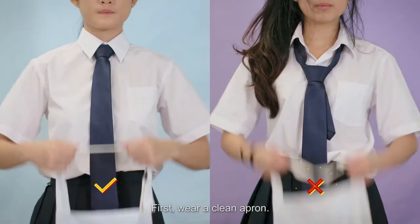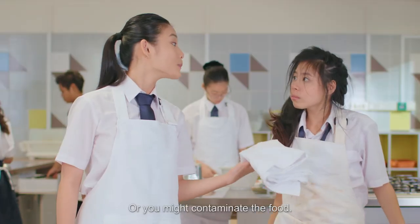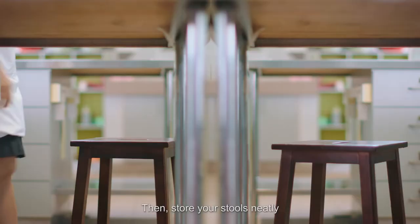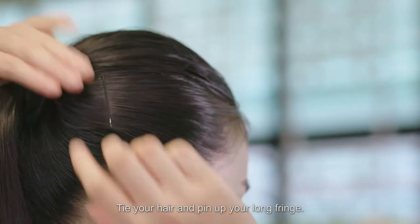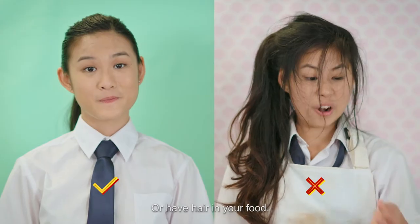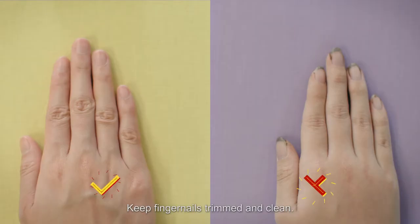Yay! First, wear a clean apron. Or you might contaminate the food. Then store your stools neatly, or someone might trip. Tie your hair and pin up your long fringe. You don't want your hair to catch fire. Or have hair in your food. Keep fingernails trimmed and clean.